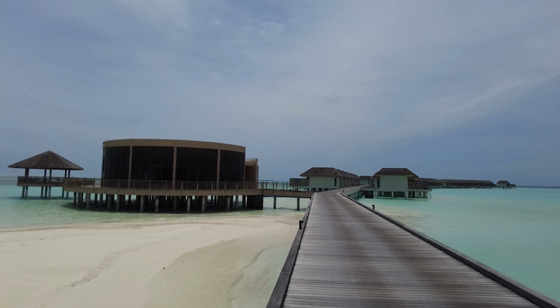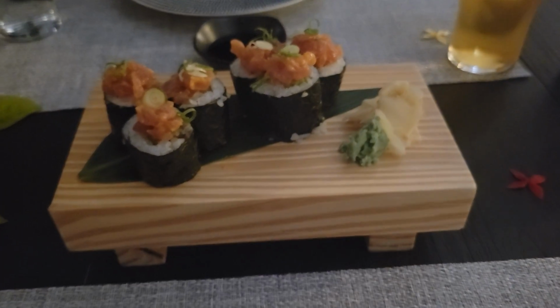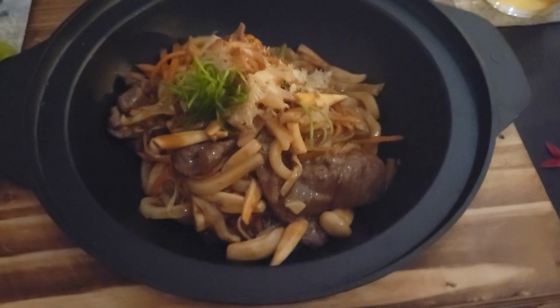And finally, Tabmasu, which is the Japanese restaurant on the property. Here we have the tuna maki and the spicy yaki udon.